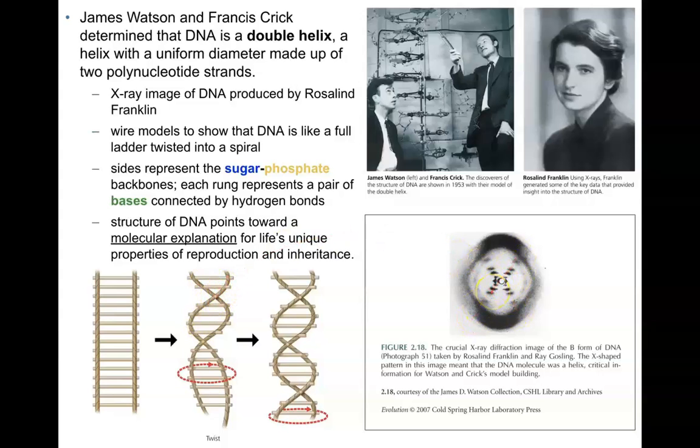So Watson and Crick also used her research. Unfortunately, they didn't credit her with that research. Later on, the Academy recognized Franklin's research, and they built that model to show that twisting helical structure of DNA. Okay, so this is a beautiful molecular explanation showing us how genes can be passed down from parent to daughter cell, where those genes are located in the form of DNA.